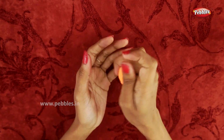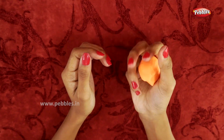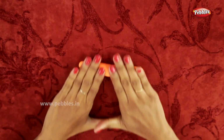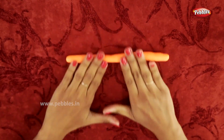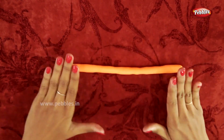This is my neck, these are my shoulders, these are my hands, these are my elbows, these are my wrists, and these are my fingers. Let's learn the body parts.